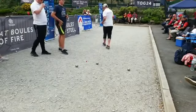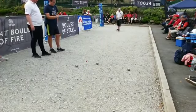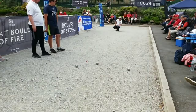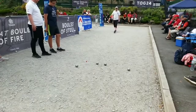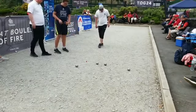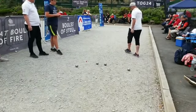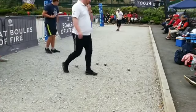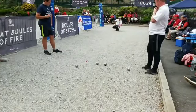So switching to point now. Jamie's still holding one, but Stephen's going to step in the circle. So I think we're going to see him searching for the point. It goes like that sometimes. And it's just pulled to the side. So Stephen Daykin to point his last ball. One more to come from Jamie for the Southern team.